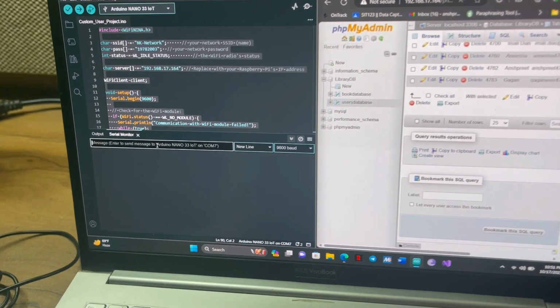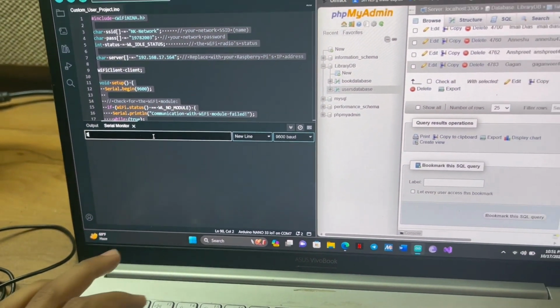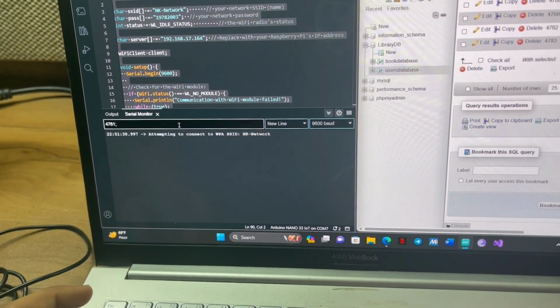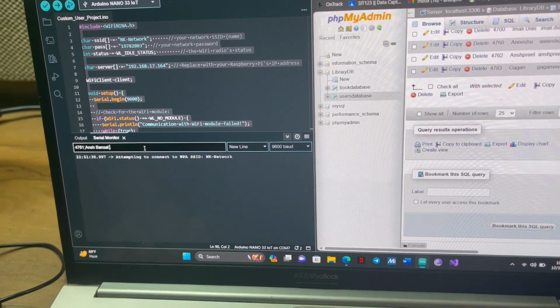Now we will see how we can add a user to our database. To add a user, we have to define its user ID, name and email ID. Here we are adding Ansh Bansal with user ID 4761.